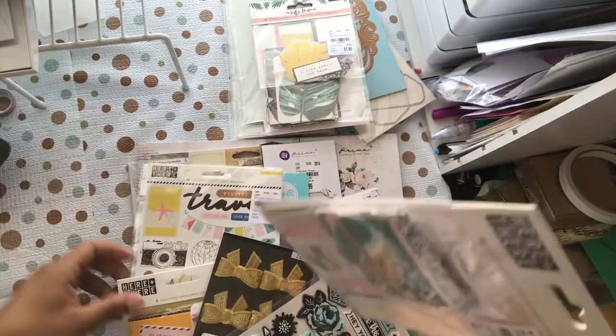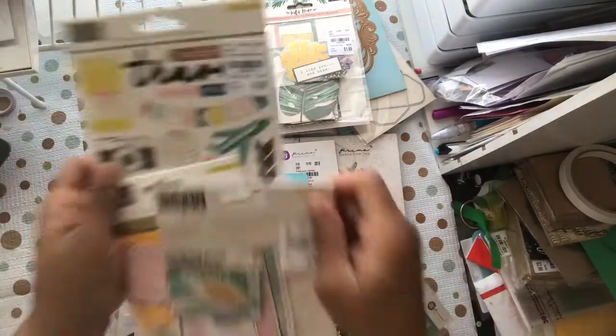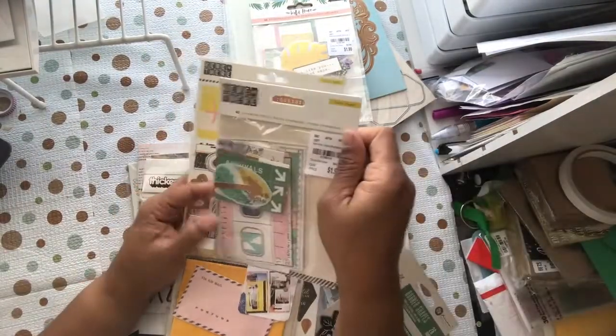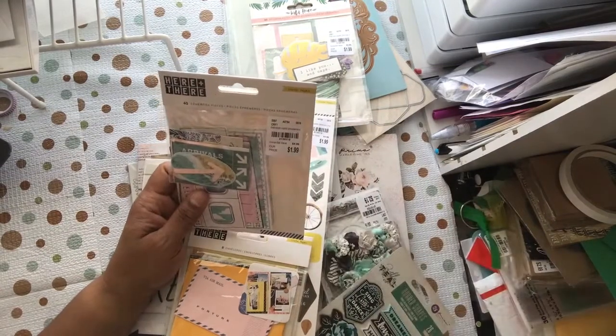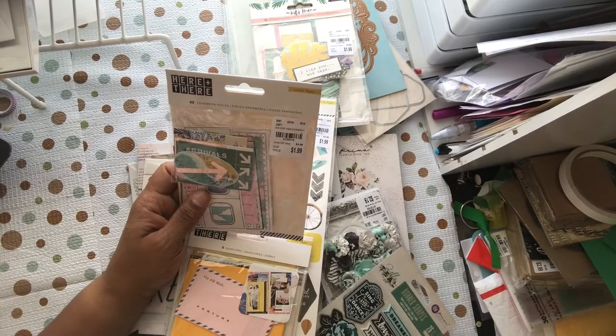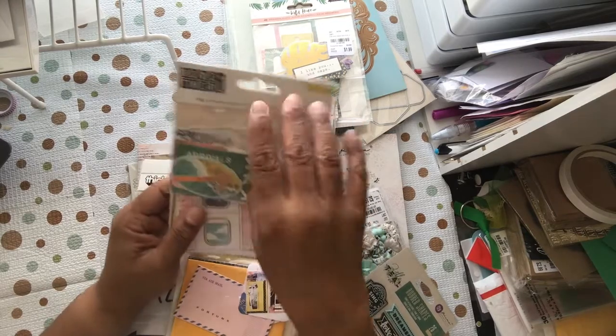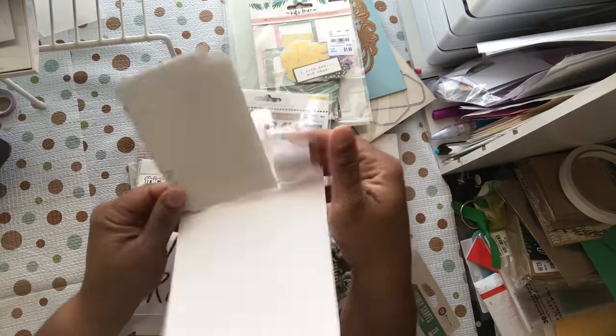Then I got 3 from the Here and There collection, which I got to check and see if I got the paper. I think I do. I can't remember. Everything is merging since I've been on vacation. And this one is a 40-piece ephemera set, 213-9219 for $1.99. So you've got different sizes. And that's what those look like.